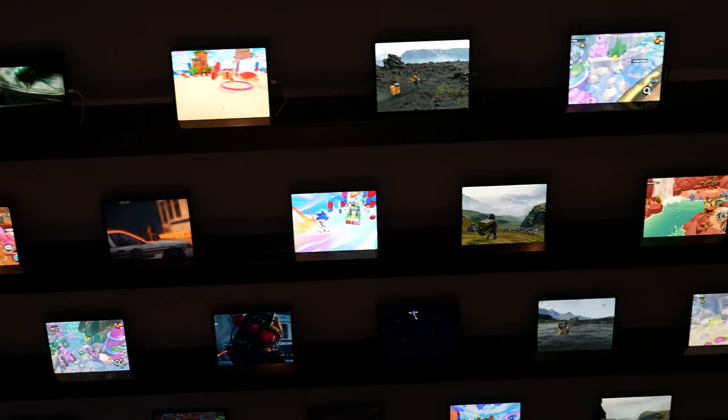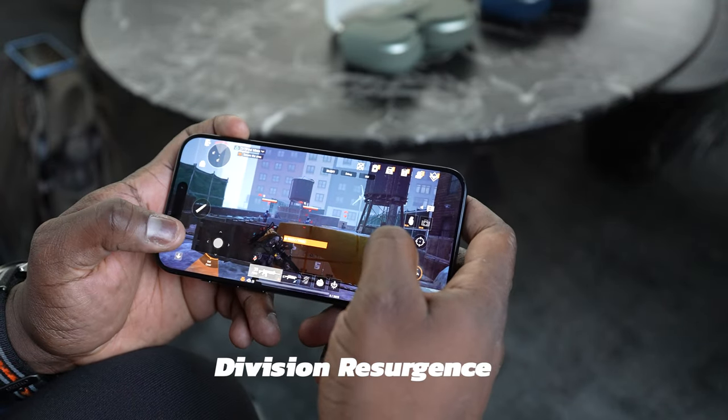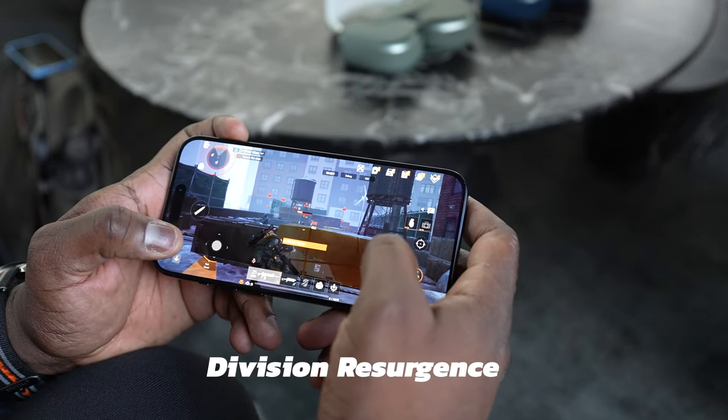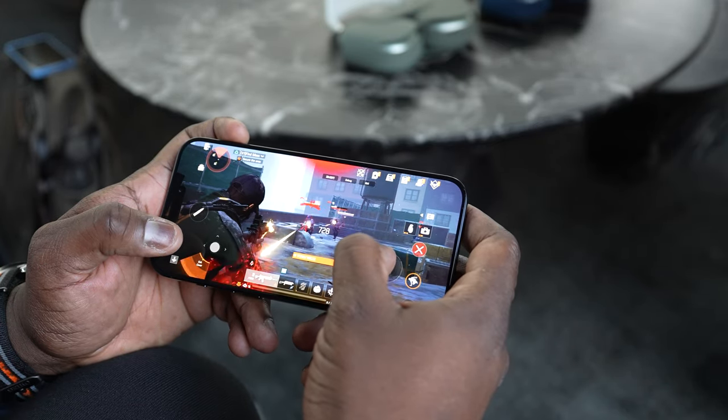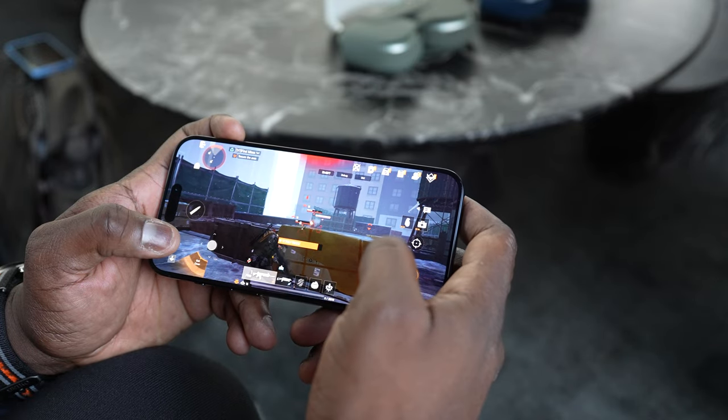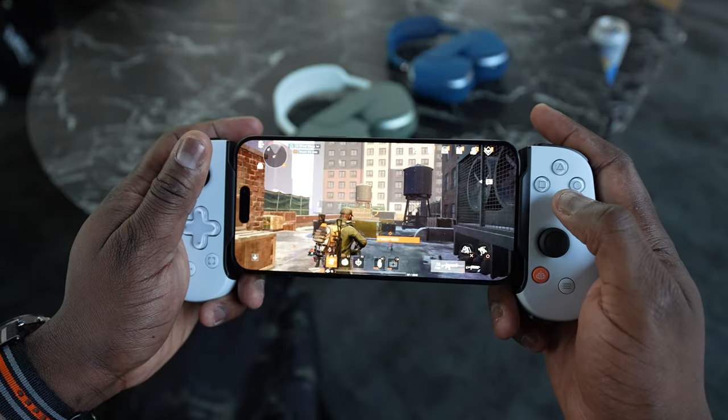And I got to check out more games coming to the iPhone that I think you guys are going to love. Now, the first one I want to talk about is The Division Resurgence. This is a mobile-first game. It takes place basically before the original Division series, and it looks absolutely gorgeous. It feels and looks like a console game on your iPhone.